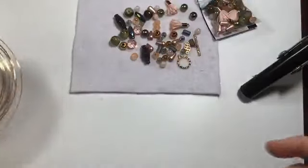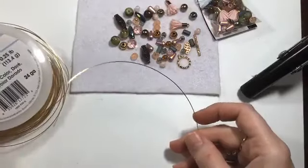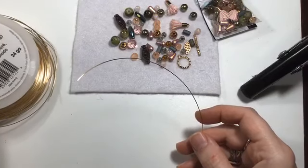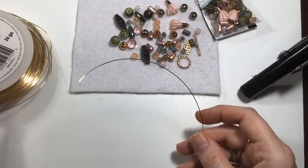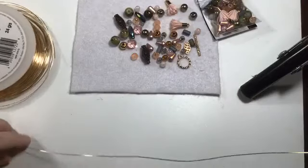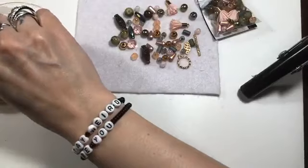So for the 24 gauge wire, I'm using, like I said, German style wire. You can actually use artistic wire for this. So if you've got artistic wire on hand and you want to use it, please feel free to do so. This is one of those projects where either is going to work, and it really just comes down to what you're more comfortable using. You are going to need quite a bit of this though. So we're going to start out with about 24 inches of this.